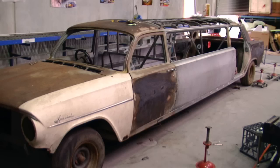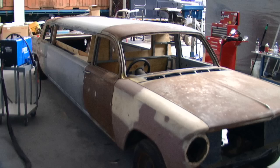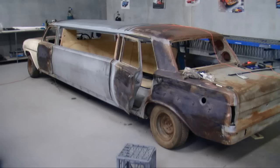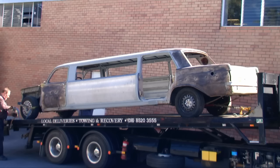The vehicle is now ready for the roof. At this point, Charisma Custom has to outsource paint and electrics, although in the future, this is something that will be done in-house.